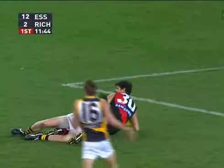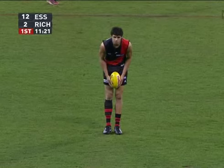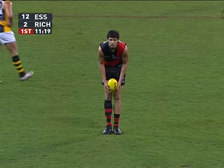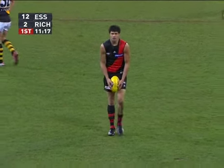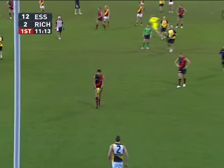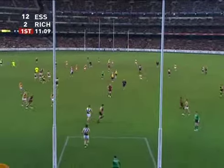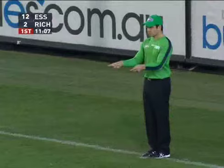Oh, I thought he might have put some hands in the back as well. You know, Jack Riewoldt. You really paid the penalty most times. Paddy Ryder, as we discussed before the game, he and Hill, and it's seven between them last week. They're looking good touch early as Ryder puts the Bombers' third goal on the board.